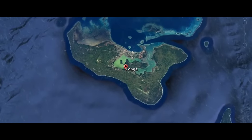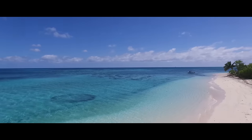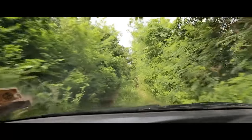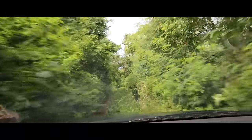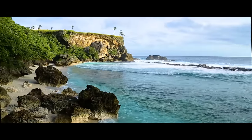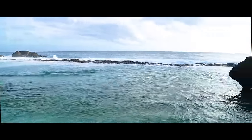The Kingdom of Tonga is a beautiful country made up of 170 small islands. We live on the main island, Tongatapu, which can be found at the most southern end of the island chain. Tongatapu is surrounded by crystal clear beaches, small deserted islands, and some amazing diving.